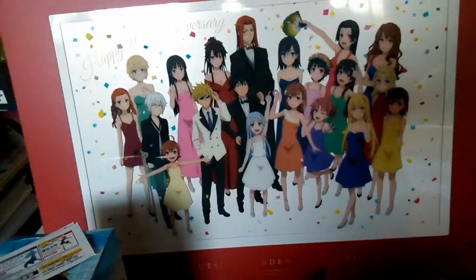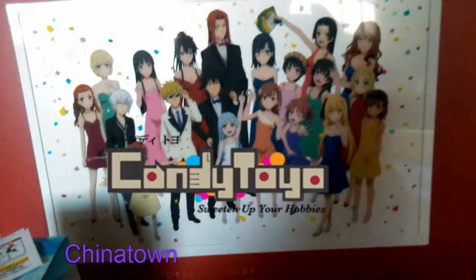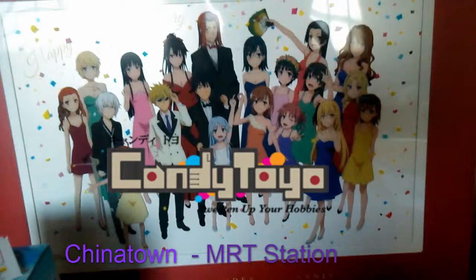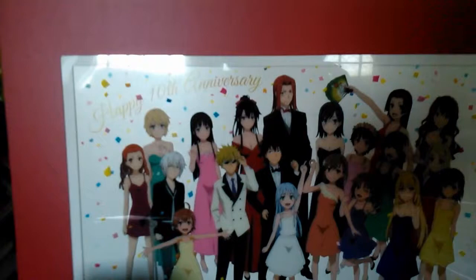So this shop is actually called Candy Toyo, which is located in Chinatown MRT station, in Singapore, and it's a really nice but small shop. They give discounts from time to time as well. This shop does have a fairly good range of products, and basically they stock lots of kuji, and that's the advantage of that shop. So do check that shop out. It may be far for people living in the west, but I hope you do pay a visit to that shop sometime.